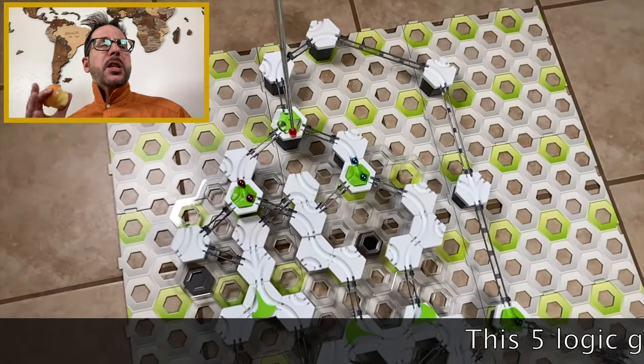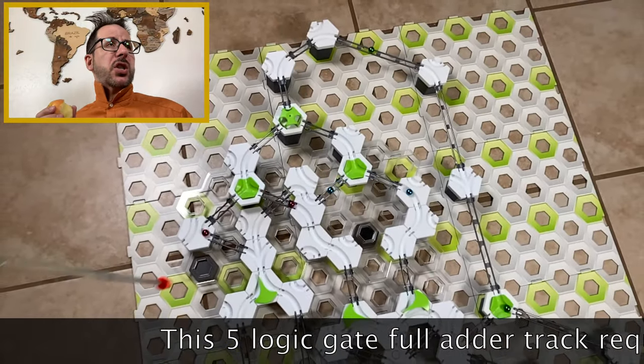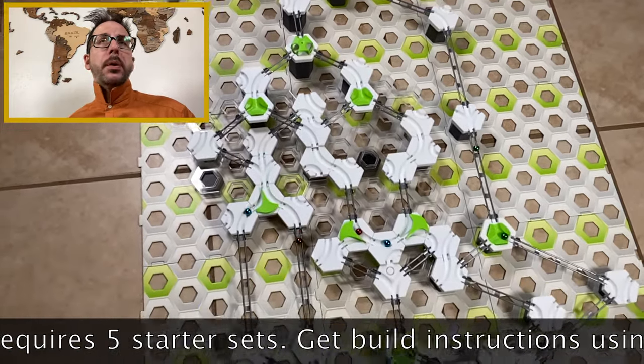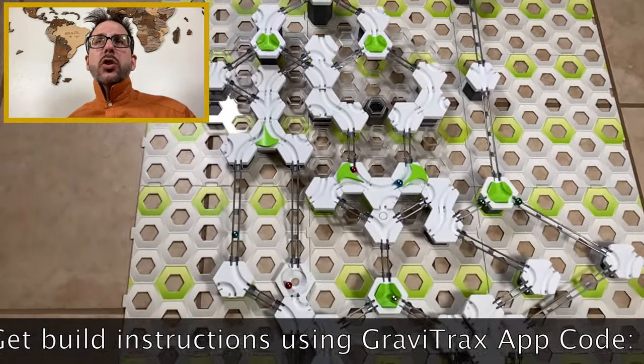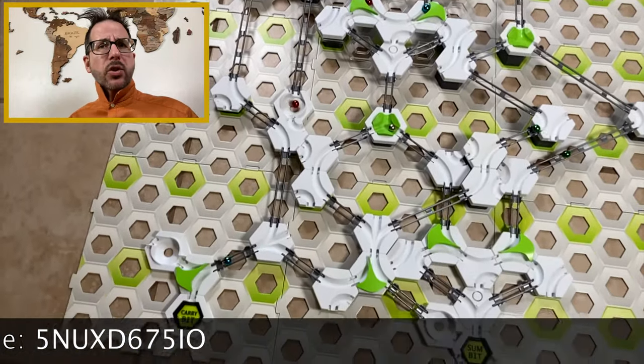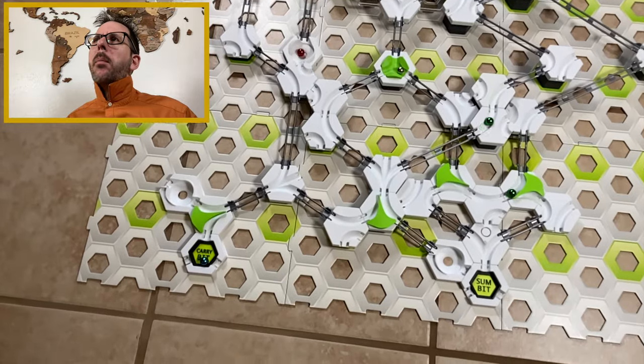Igor, have we completed the shrink ray yet? We can use it on GraviTrax so Chris can fit everything in his house. But I bet Marble Mania 3D could just 3D print some small GraviTrax pieces, like a mini travel set. Good idea.